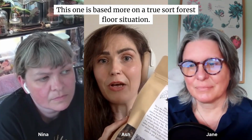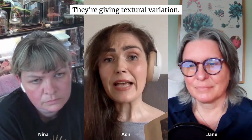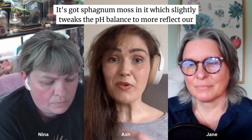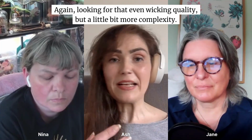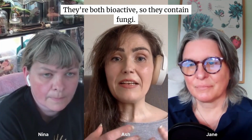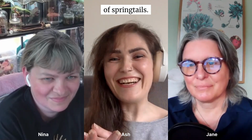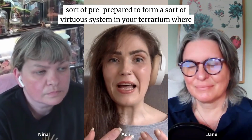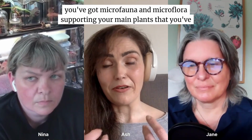This one is based more on a true forest floor situation. There are things like leaf litter in there and orchid bark. They're giving textural variation. It's got sphagnum moss in it, which slightly tweaks the pH balance to more reflect a forest floor situation. Again, looking for that even wicking quality, but a little bit more complexity. They're both bioactive, so they contain fungi. A lot of the time when you buy substrates from us, you do get a free gift in the form of springtails. Because we've got those bioactive substrates, they come pre-prepared to form a sort of virtuous system in your terrarium where you've got microfauna and microflora supporting your main plants that you've intentionally added.